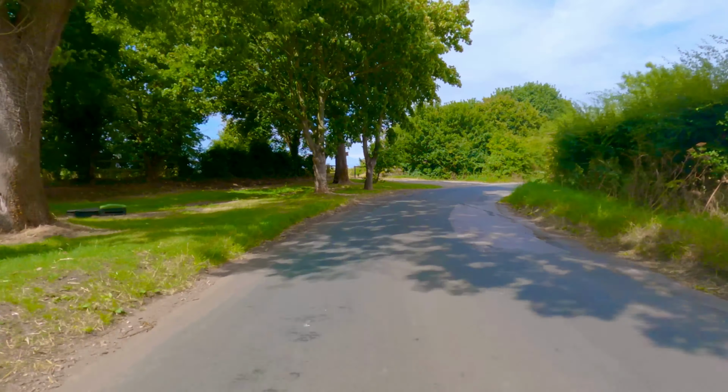Well, it's absolutely glorious out here. I'm glad I came out now. Sitting there in my house, thinking, should I go, should I not go? It looks like it's going to rain. Is it going to be too windy? You just have to get out, don't you?